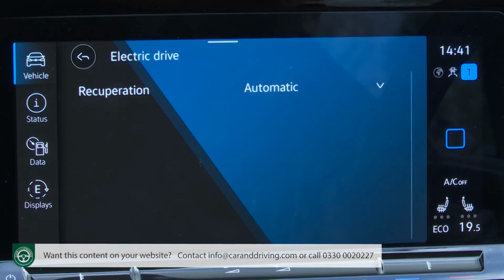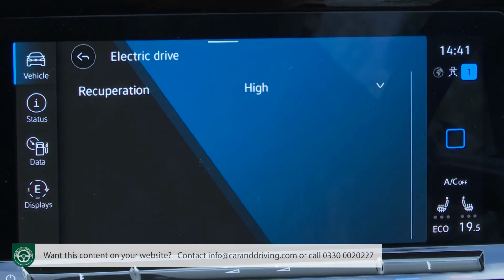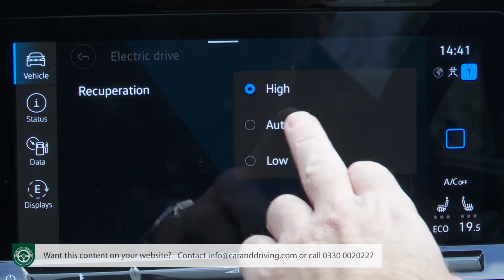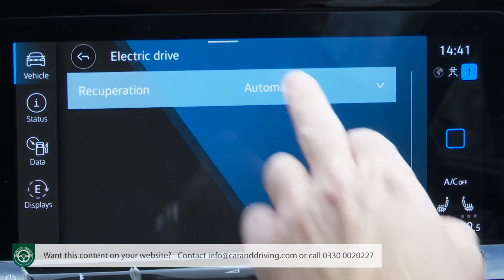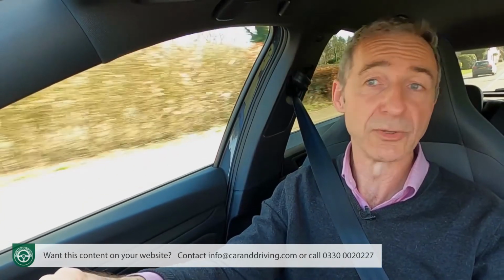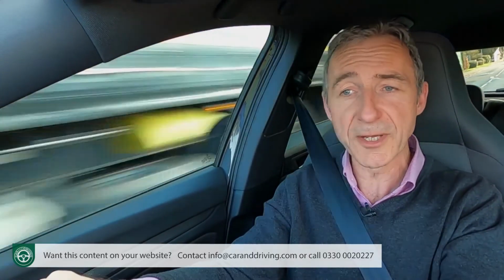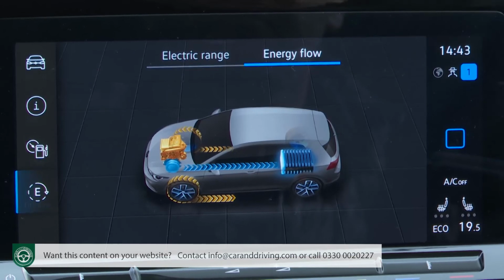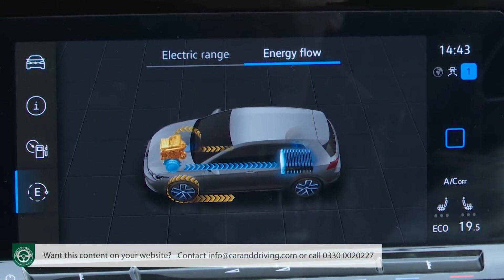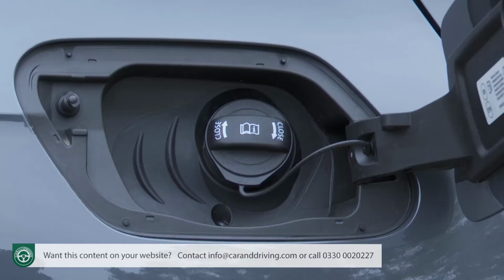Finally, and perhaps most importantly, in the vehicle menu, you'll find an electric drive option that allows you to set the energy recuperation in high, auto, or low, thus maximizing the brake energy harvesting that will prolong your battery charge. If you proactively use all these e-driving aids, you should find this hybrid Golf to be a frugal driving partner with a potential combined electric and petrol range of around 600 miles. That's despite the fact that the normal Golf's 50-litre fuel tank falls to one of 40 litres in size here.